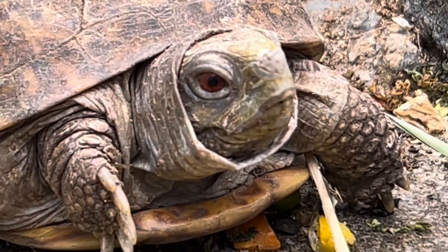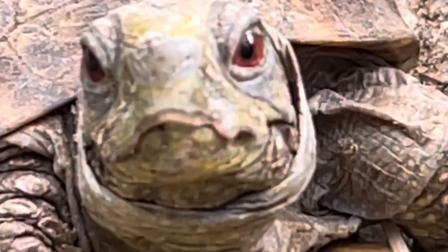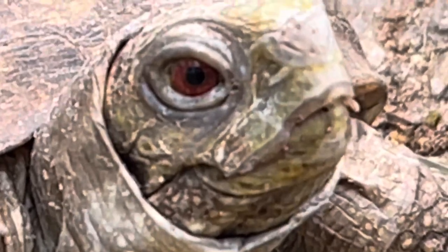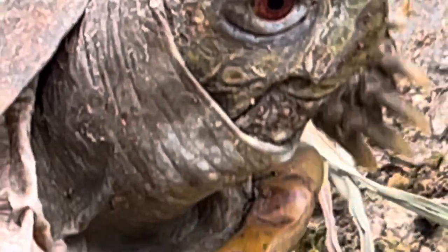Hey everybody, check out Blue the box turtle. That's right. Check out those amazing eyes. Okay, so Blue the box turtle came to TortoiseLand two summers ago, everybody.